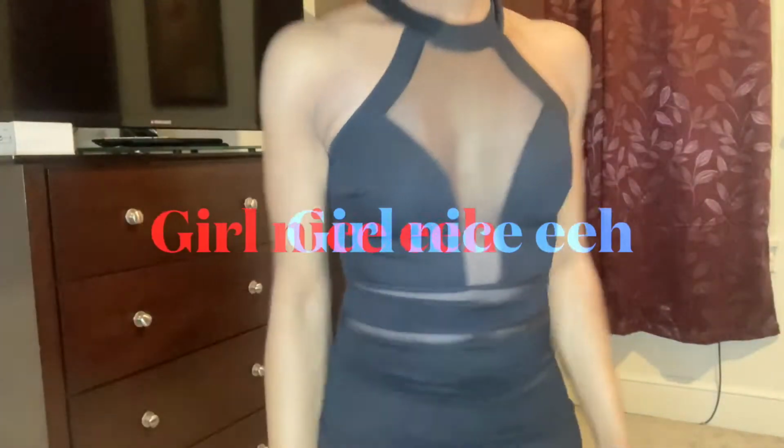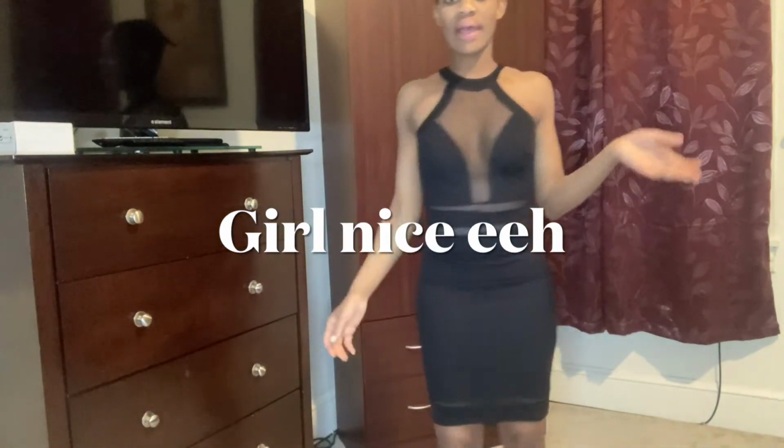So this is my little red dress. I hope you like my little red dress, and you can put it in the comment section how much you give this 1 out of 10. Okay, thank you. So this is a black dress that I bought.